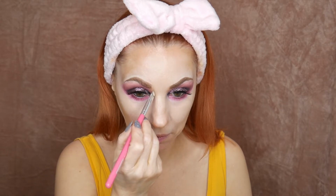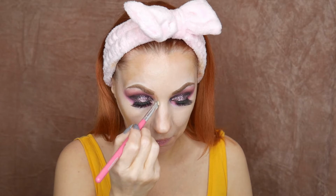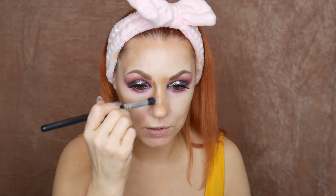So I'm just gonna do that. It's mixed in with the concealer. Okay, here we go again. I'm gonna do the middle bit first, and then I'm gonna take another fluffy brush, and I'm just gonna do that way. I think that's better.